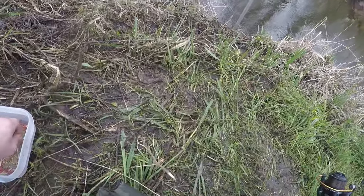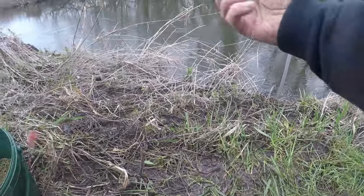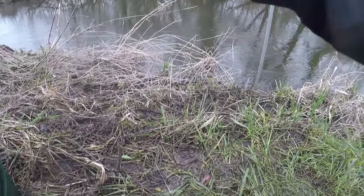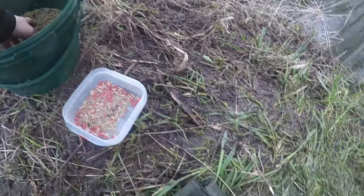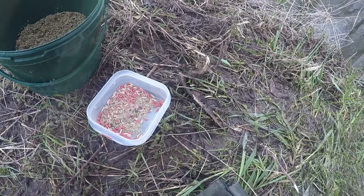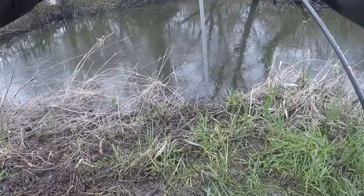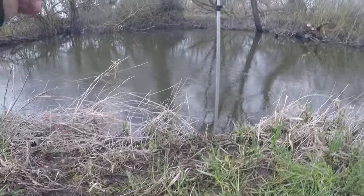I mean, I would stay if I was getting a few nice roach and dace and stuff, but all I'm getting is tiny little minnows. And I don't think anything else is going to come along just yet. Let me say, we might as it starts to get dark, but I don't want to waste any more time.